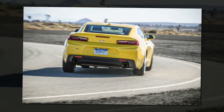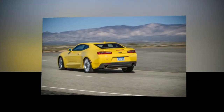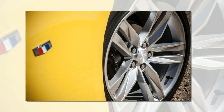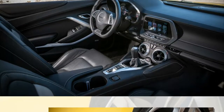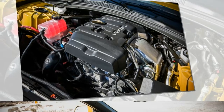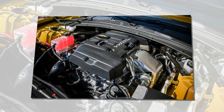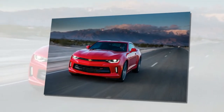Judged only by the numbers, though, it's still respectable. The 2.0-liter 4, maxing out at 20 pounds per square inch of boost pressure, is good for 275 horsepower and 295 pound-feet of torque. It might have the lowest output available in a Camaro, but the 2.0 is also the lightest version of the car at 3,410 pounds, or 59 pounds less than the V6 and more than 300 pounds lighter than the V8.